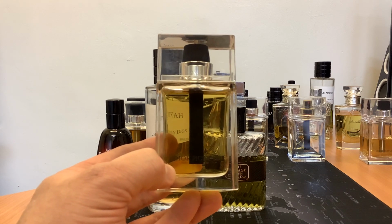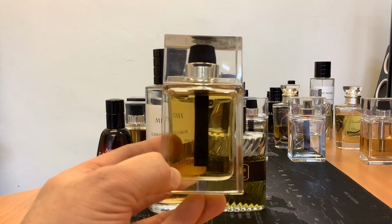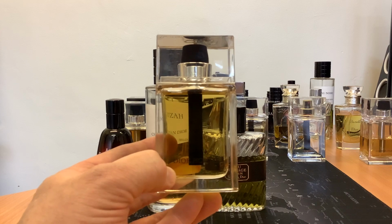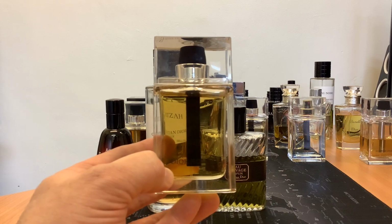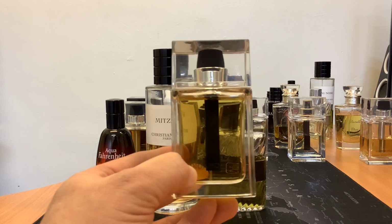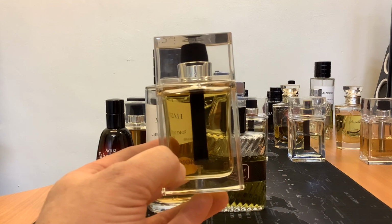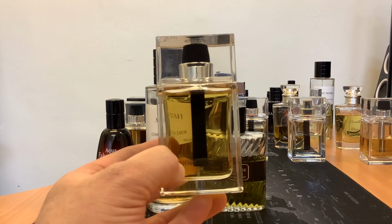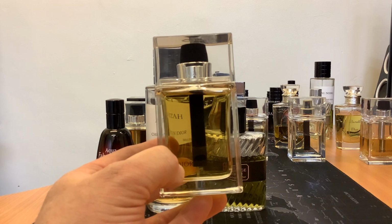I could have put Dior Homme Intense or Dior Homme Parfum at number 2, quite easily. They're both 10 out of 10 masterpieces, like this one is. But if you're watching this, you probably know about this fragrance already. There are lots of notes in here. There's 4 really key notes that I pick out as being the magic in here, and it's really the way that they're blended together. You've got iris, cacao, lavender and leather.